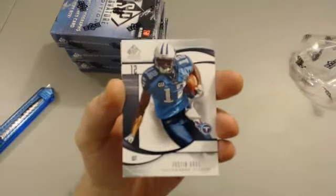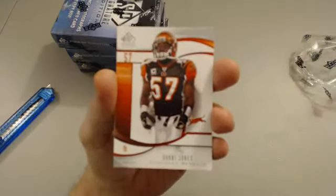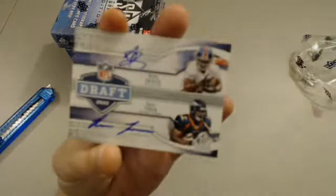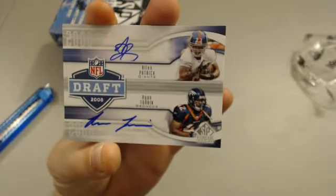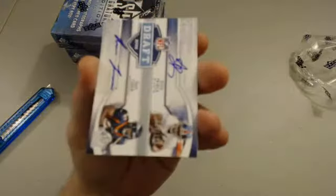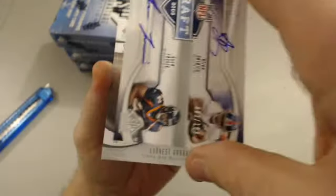Justin Gage for the Titans. DeMeco Ryans, I remember old DeMeco. Bengals. Played for the Eagles for a while too. NFL Draft. Alan Patrick and Ryan Tannehill, 83 of 199 for the Giants and the Broncos. Giants be Nathan's Dugout. The Broncos are the Hawaiian J. Okay, so give us one second. We'll get that going. We got Ernest Graham in the back for the Bucs.